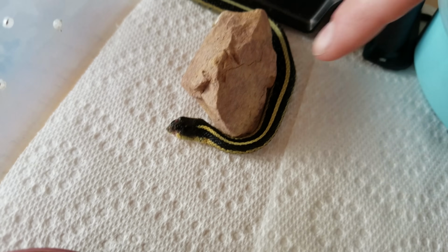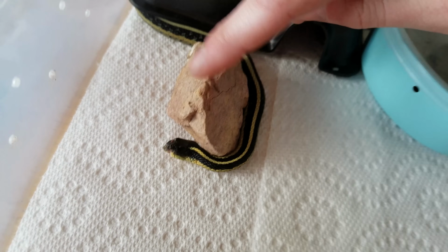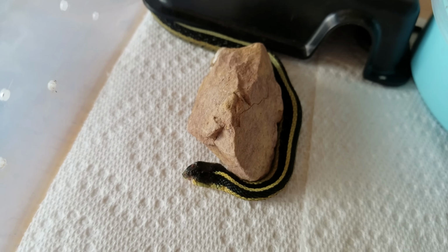He definitely loves having rocks to wrap around for security, so I think what I'm going to do today is add 4 or 5 more rocks. That should help him feel a bit more secure.